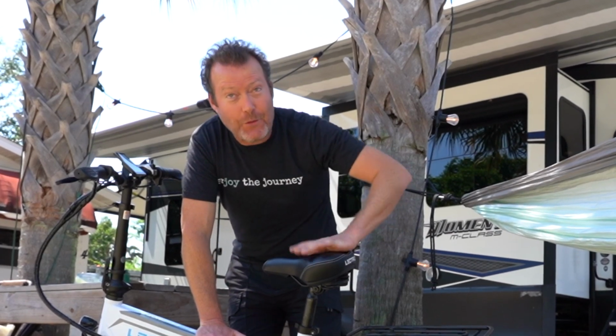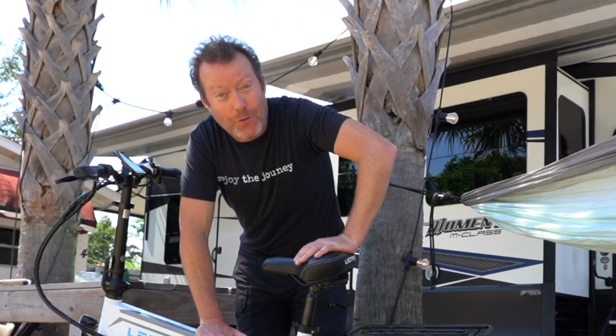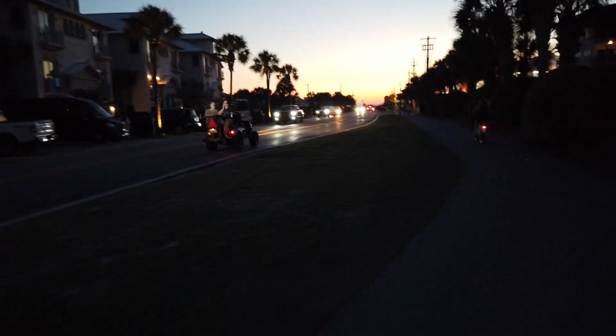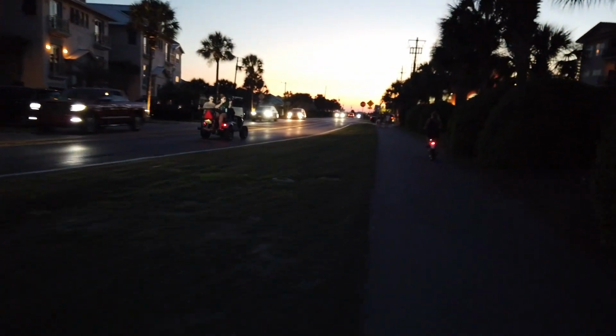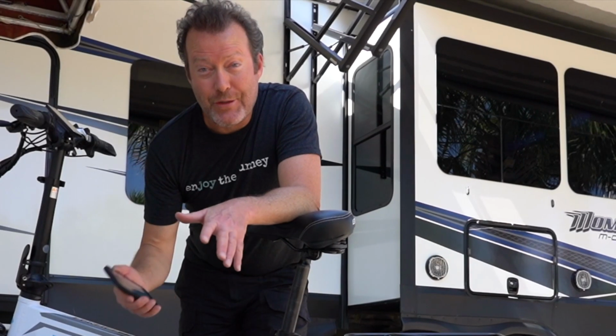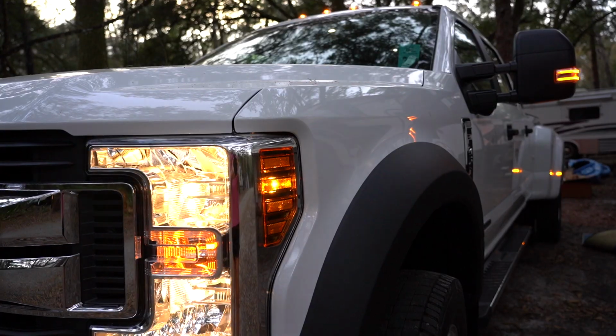Well, this is one of the few e-bikes that will actually go up to 28 miles per hour. Hey, let's race! We can get a ticket. You think that's gonna go? You think so? We'll let you guys in on a little bit of a secret.